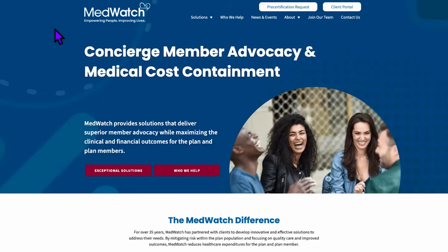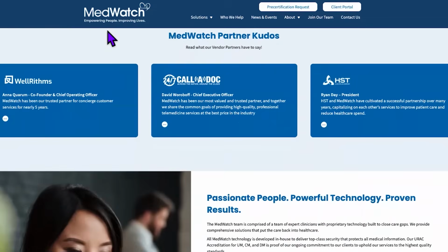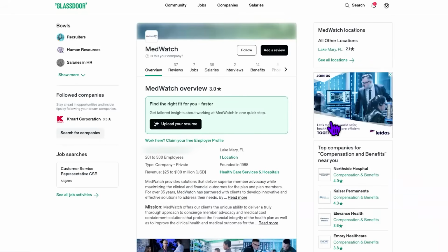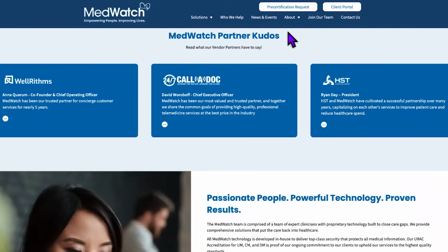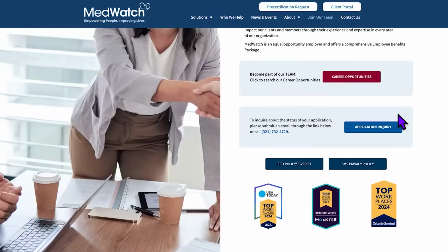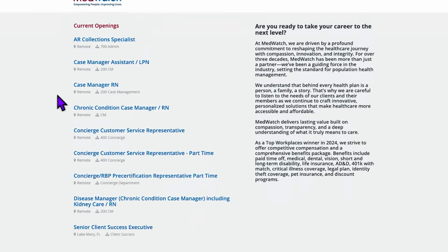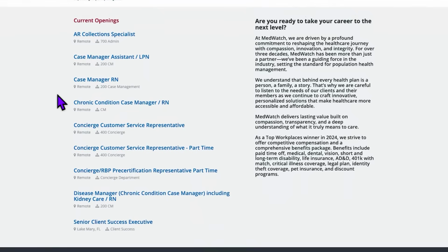Now, the next company is called MedWatch, and they have a lot of great information on here for us to peruse. You can also check out their Glassdoor, and you can see that this is a sizable company based out of Florida, and it seems like people enjoy working here. Now, to get to their careers, you can just go to the top where it says join our team, and from there you can learn more about them. They've won great awards, which is awesome, and we can go to career opportunities to explore what they have available. And we can see that they have several remote positions available, including a couple of part-time roles. The one that I'm going to spotlight is this customer service one.